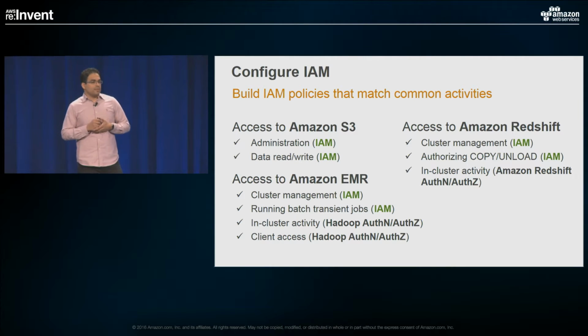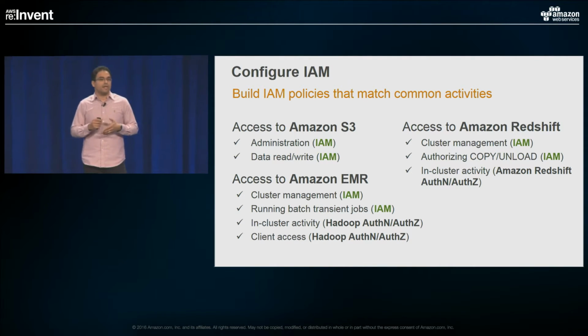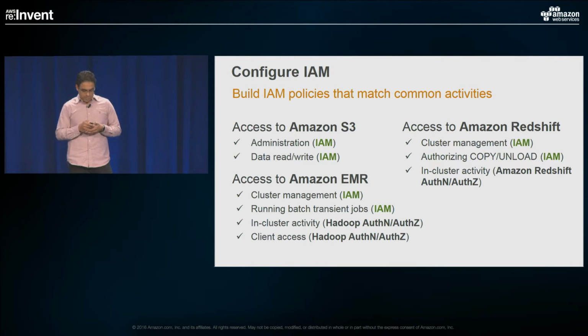Now, the second important implication is that it is absolutely crucial to understand each and every API action for Amazon S3, Amazon EMR, and Amazon Redshift. That understanding is necessary in order to be able to author concise and least privileged identity and access management policies that closely match common activities that are performed in your enterprise data warehouse. Such activities include cluster management, for example, for Amazon EMR and Amazon Redshift, or just general administration of Amazon S3.